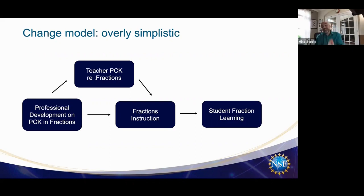We want some detail within each of those categories about what you're looking at, what your theory of change is, what's going on in those arrows. How do you see those mechanics being unpacked? What does the PD look like? What's the frequency? What's the duration? How is it going to be delivered? And how is all that supported by literature? How are those constructs being operationalized?